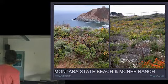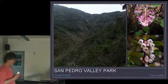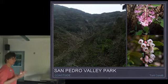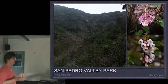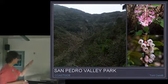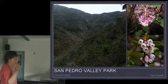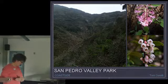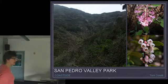One of those is San Pedro Valley Park, which is near Pacifica. It is a very small feeling park because the trails are so intimate. You can be walking along this trail and all the trees and the bushes that have been sculpted by the wind blowing, the salty wind blowing off of the ocean are surrounding you on the trail, and you can see the flowers that are on trees and shrubs because they have flowers also, just as this red flowering currant and the California huckleberry here both have flowers.